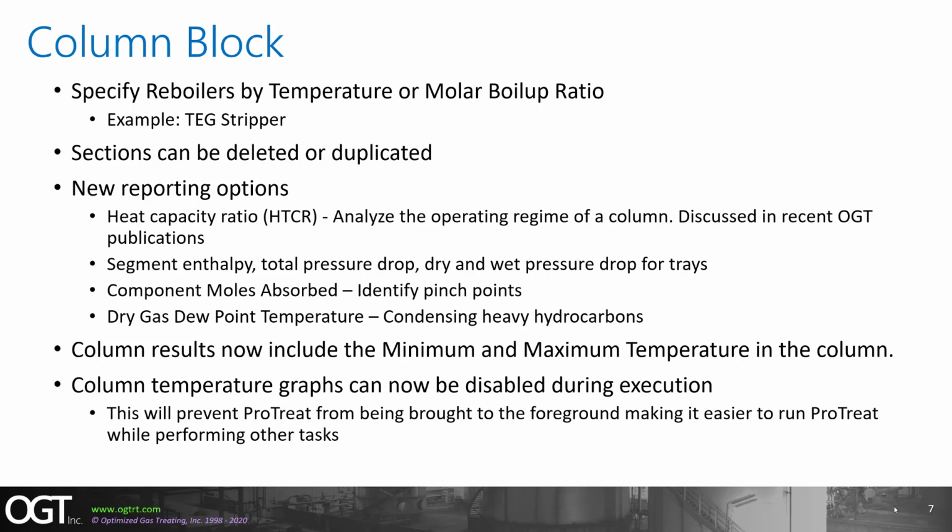Segment enthalpy, total pressure drop, and dry and wet pressure drop for trays has been added. The number of moles absorbed for rate components has been added to help make identifying pinch points even easier. Dry gas dew point temperature is now calculated and reported, helping you identify where heavy hydrocarbons may be condensing within the column. Columns now report the minimum and maximum temperature for both the liquid and vapor phases. Temperature limitations can be checked readily in the column results report.